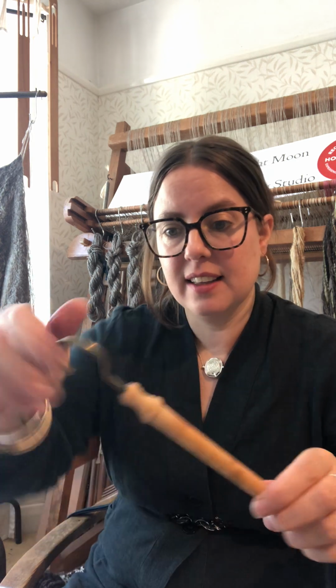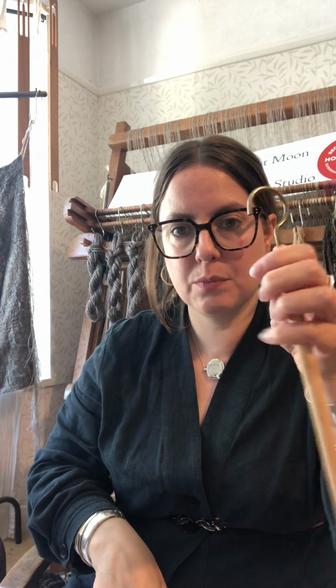Okay, this is a really simple adaptation. That means that you can have what is essentially a very portable drop spindle that can take more textured, bulky yarn. Okay, that's in nice and tight. You don't need to glue it or anything. It's perfectly fine.